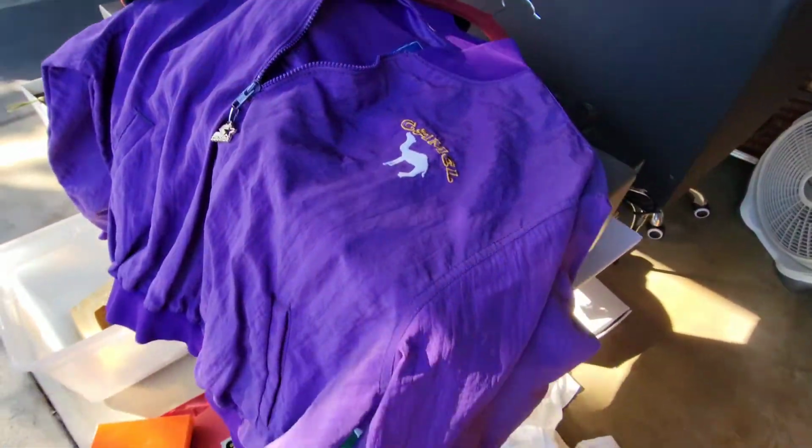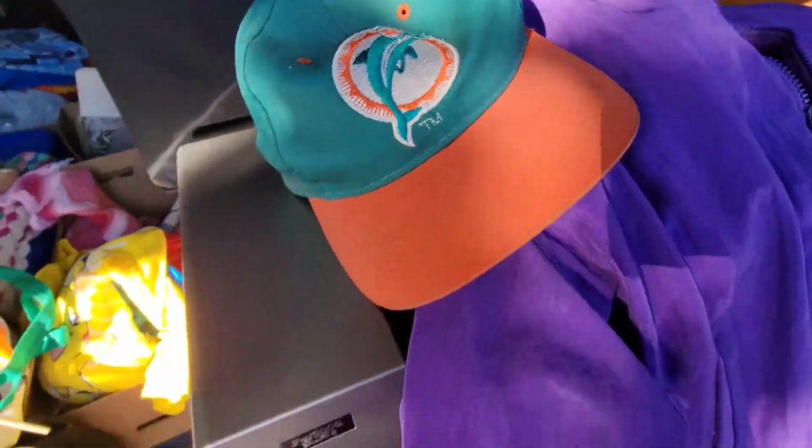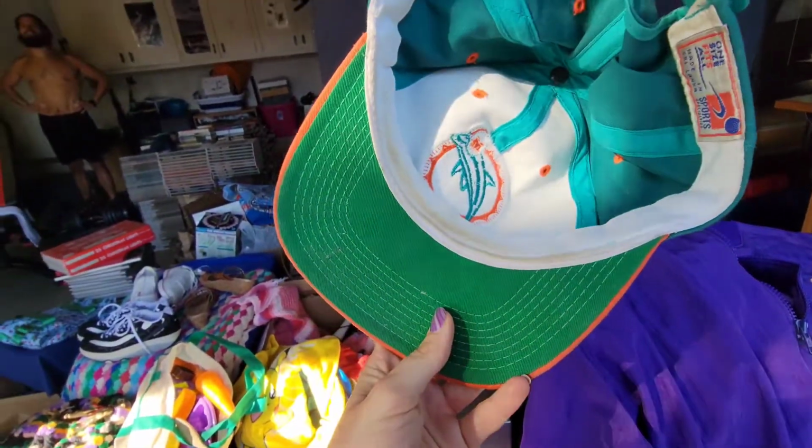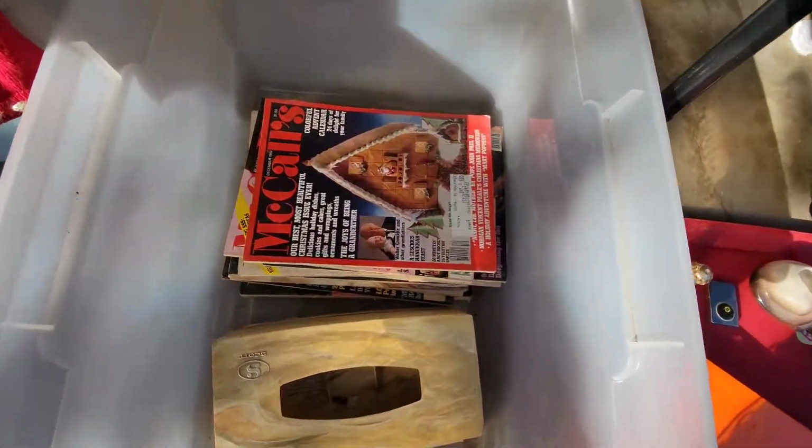This will probably go for like 40 to 50. Chris got this old Dolphins hat. I don't know what that goes for. It's a little beat up, but it's a snapback and it's vintage. So that's a good one.